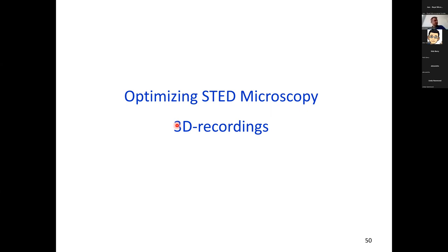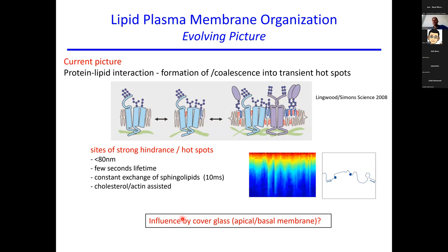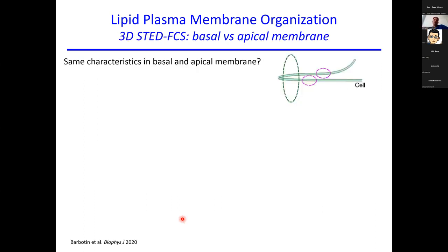We can do, for example, 3D recordings. Yeah, we have these sites. Let's go back to these sites. And a lot of people asked us, is there any influence by the cover glass? Because the cells sit on the cover glass. Now, of course, you have one membrane, one surface of the cell on the cover glass, and one above, which we call the basal and apical membrane. Now, do we have the same diffusion characteristics in the basal and apical membrane?